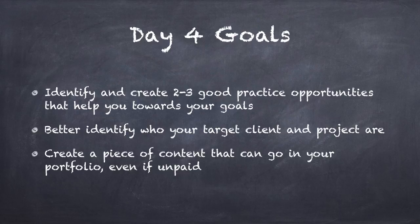And just a note on that real quick, if you have existing content, whether it's something you've done at work or something you've done in your free time, that's the kind of stuff I'm talking about. So you don't necessarily need to create stuff from scratch. Today is more about thinking of what you might already have and then drawing it all together so you have access to it when somebody asks for samples.